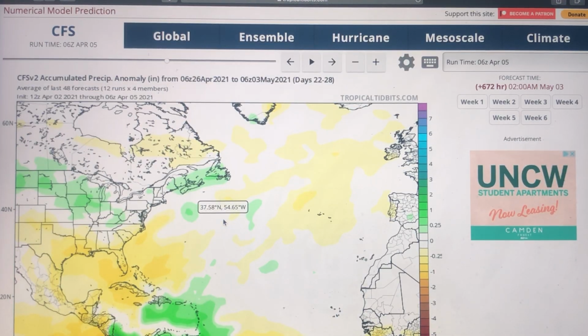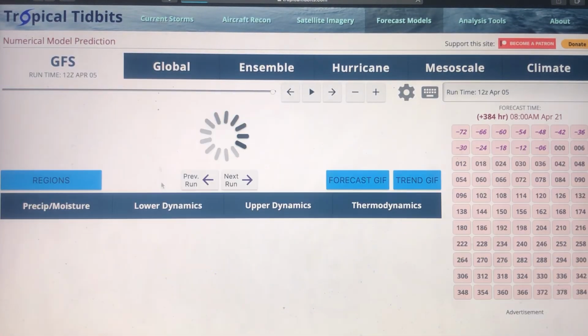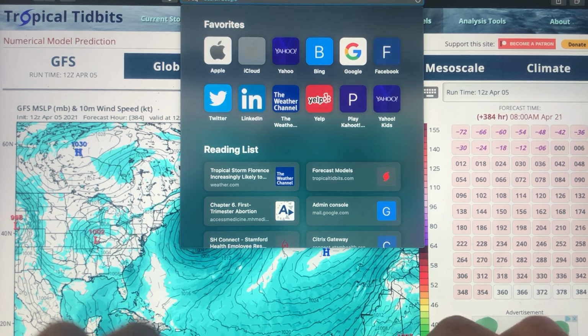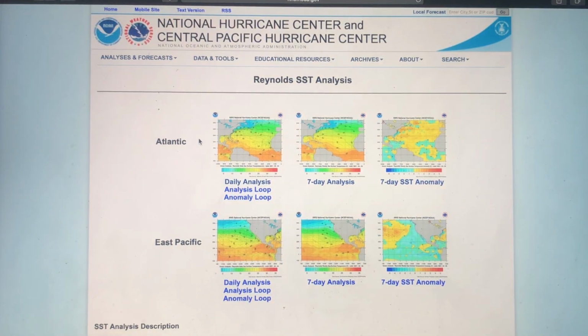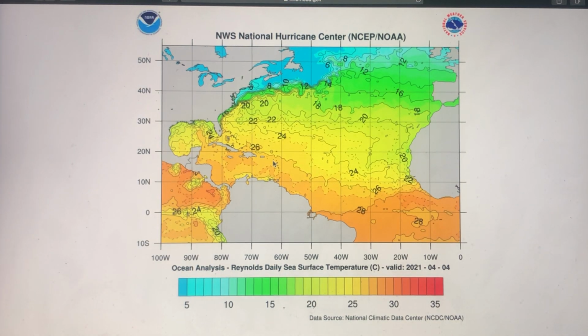Now, if you are still disbelieving me, let's quickly change to the GFS model, and let me look up current SSTs in the North Atlantic. Let me see if I can find this. Here. Let's see, what does this give? Here. This is valid for Sunday, yesterday, April 4th. Today's April 5th, so this is pretty much current.